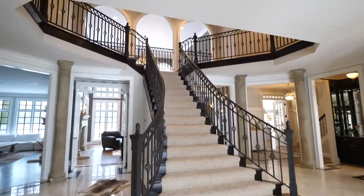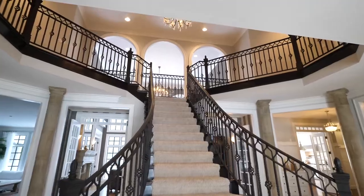Now we're standing here in the majestic marble foyer, complete with grand wrought iron staircase and 2-story ceilings. Follow us as we tour you through this one-of-a-kind masterpiece.